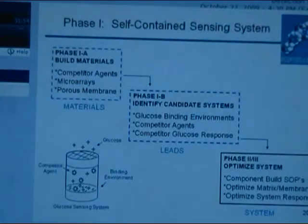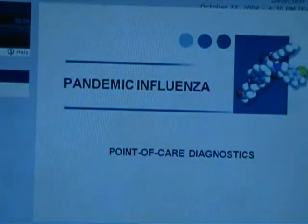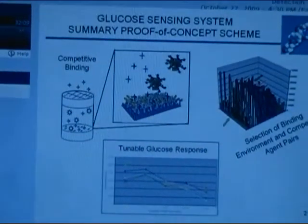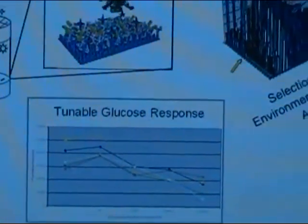It's one thing for somebody to come out and say, oh, I've got a glucose sensing system and here it works in buffer or water. That's not really going to get you anywhere. You have to be in a real environment. So all those pieces will be coordinated and combined in this phase 2 study, which will then lead to phase 3, where we'll actually get to a relatively smaller prototype, which can then be miniaturized.